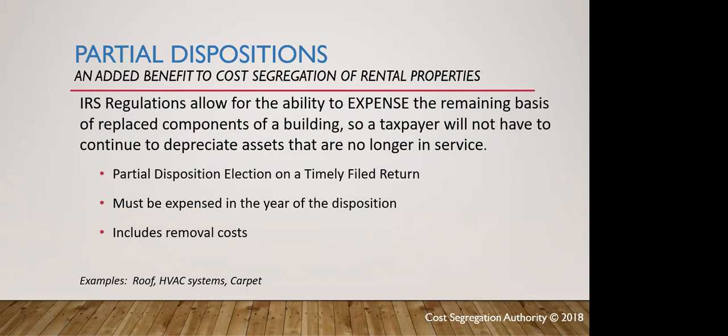You get to write off that $60,000 as an expense, as a partial asset disposition. So you're retiring that carpet, you're pulling it out of your building. It still has value, $60,000 according to the books. You get to write off that $60,000 as a partial asset disposition. You then get to take your new $100,000 worth of carpet, put it in your building, and start depreciating that $100,000 worth of carpet over 5 years.